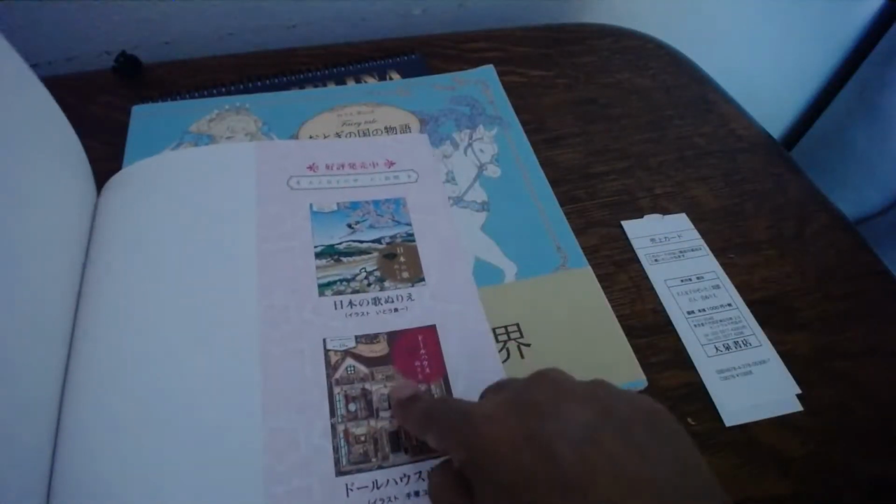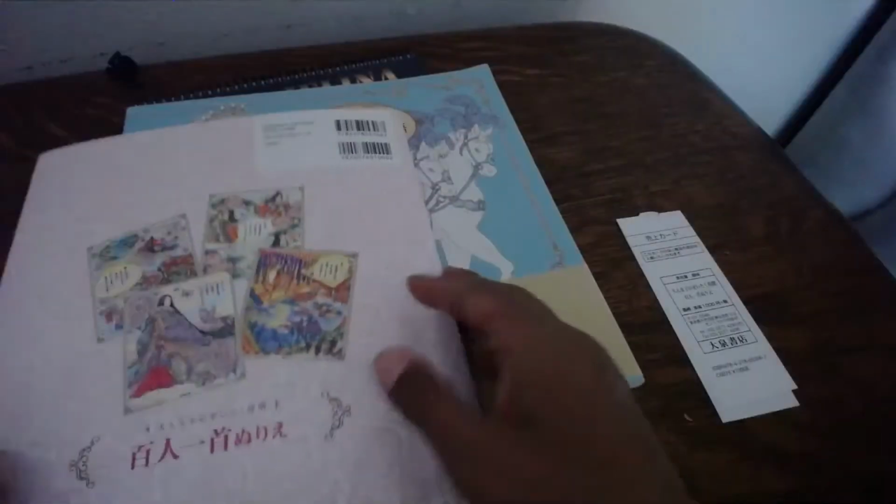Then it gives you like a table of contents of all the pictures. You got the back of the book. These are the other books that they have in their collection. I don't have that one, but I have this one. So I think this is like a story.